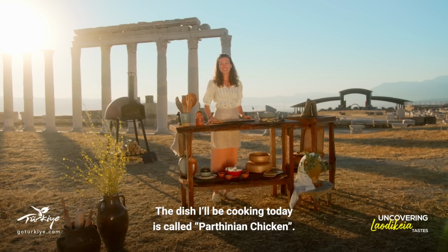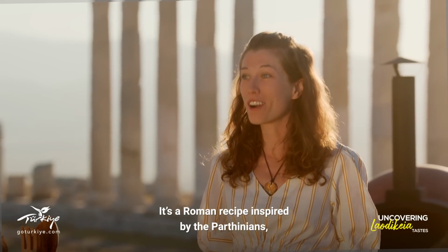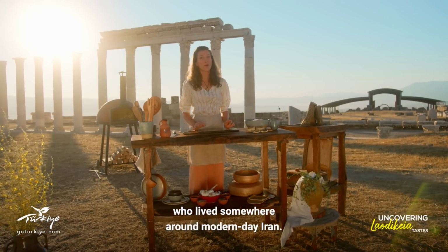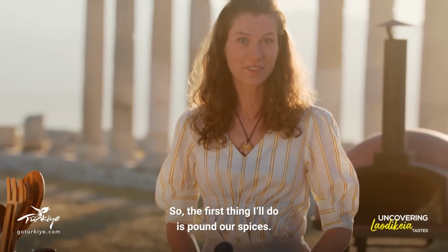The dish I'll be cooking today is called Parthinian chicken. It's a Roman recipe inspired by the Parthinians, who lived somewhere around modern-day Iran. So the first thing I'll do is pound our spices.